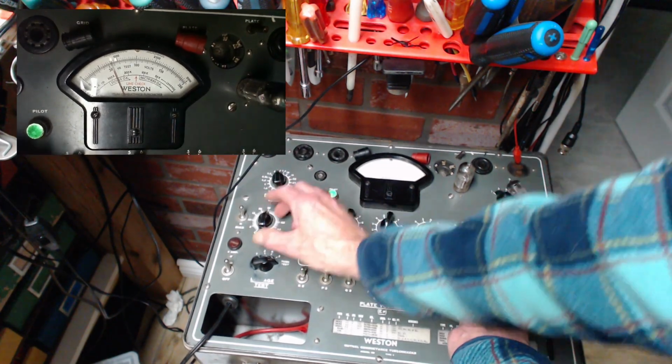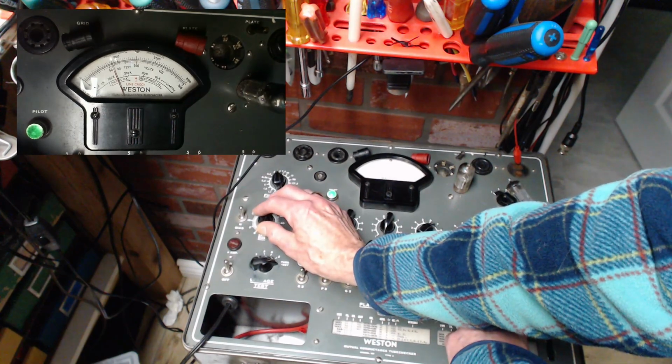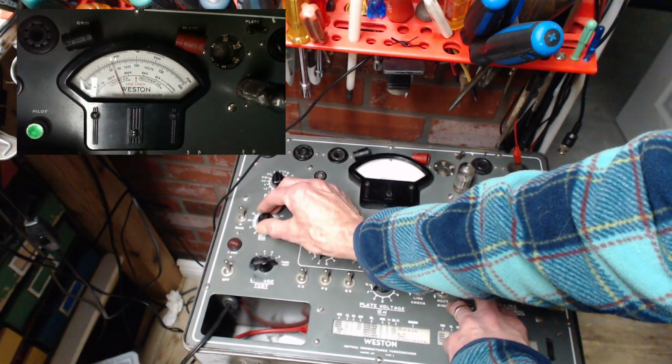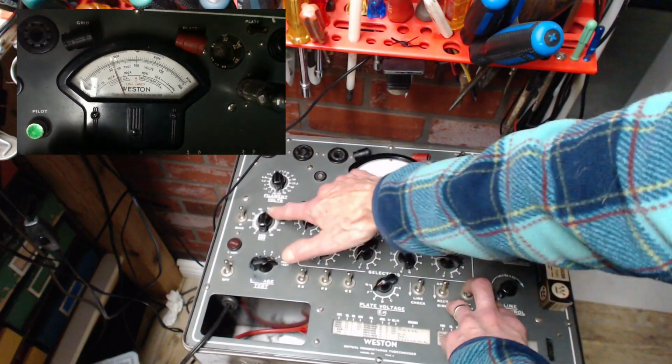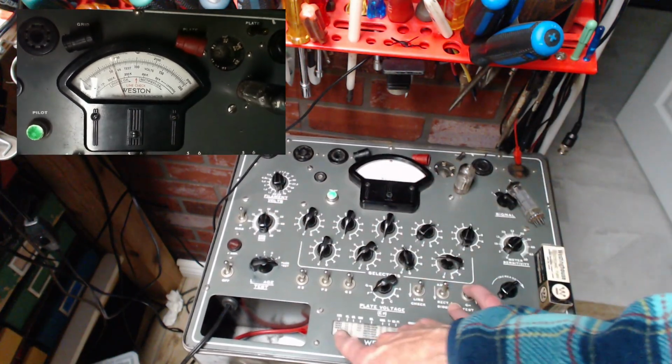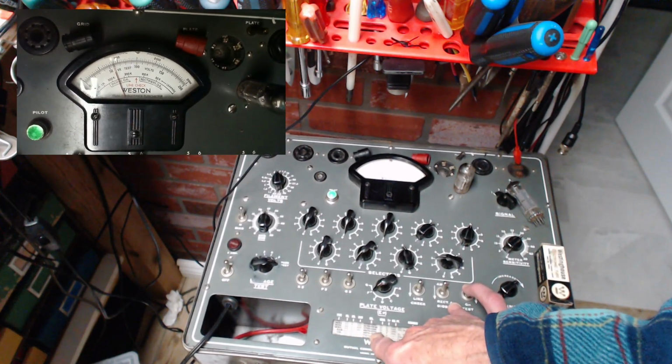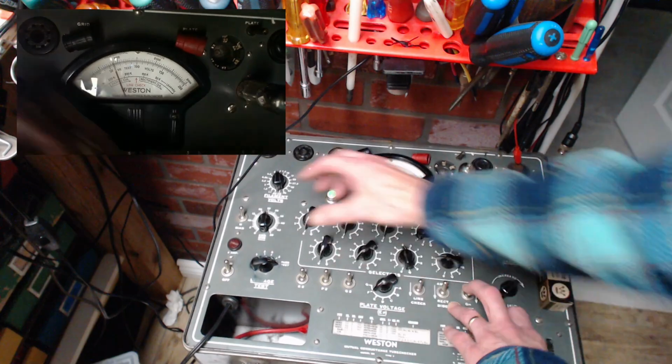52, and likewise with the bias. How sensitive is the bias? You see, just a little wiggle. So if on this machine the bias it's producing is not directly related to the setting, was 23, wasn't it? 30, 25.